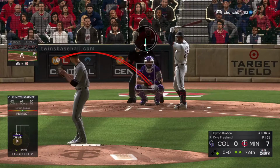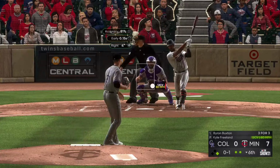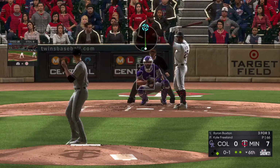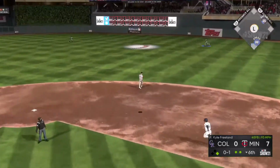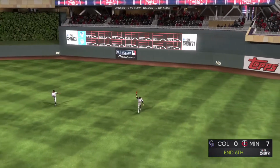The center fielder, number 25, Byron Buxton, standing in now. 0-1, a good curveball here to start the at-bat. It's strike 1. Trying to keep it going, a perfect 3 for 3 thus far. Lofted in the air out toward right center. He's under it, and that ends the inning.